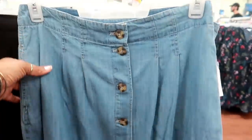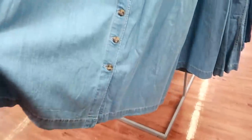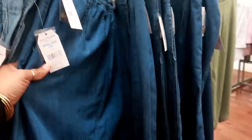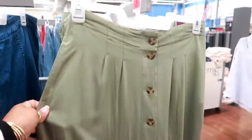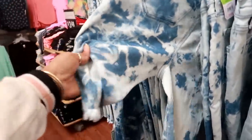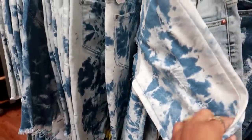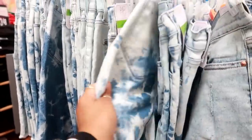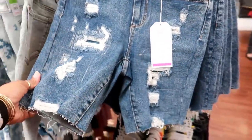Here's a denim skirt with the buttons down the front. This is $16.97. I see that light blue and then I see this dark blue. Or you can get this style right here. Not denim, so it's a little bit lighter. Same price. And they even have some shorts that look like the pants that we looked at by Ellen DeGeneres. These are No Boundaries for $13.88. They have the distress in the front and they do have the cut off leg. That's cute.